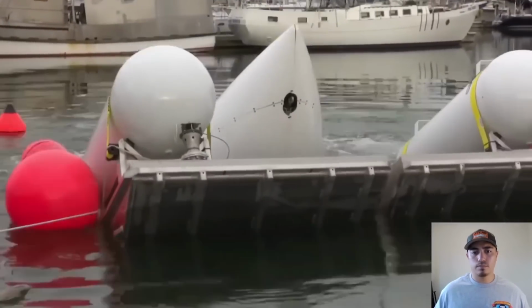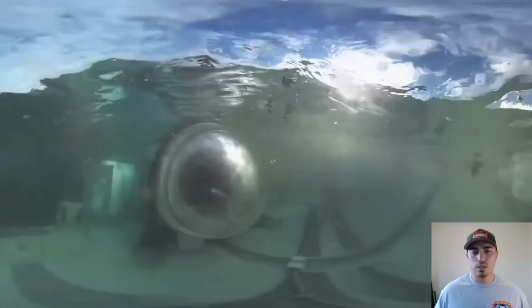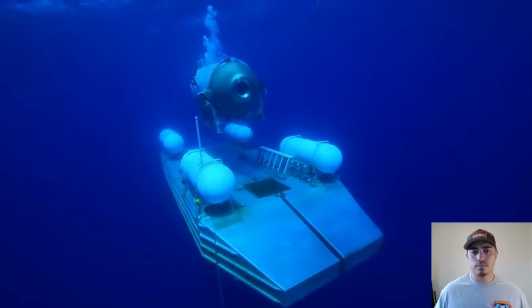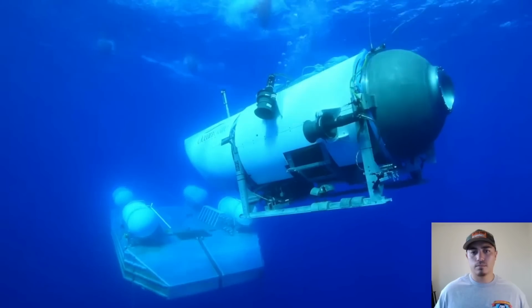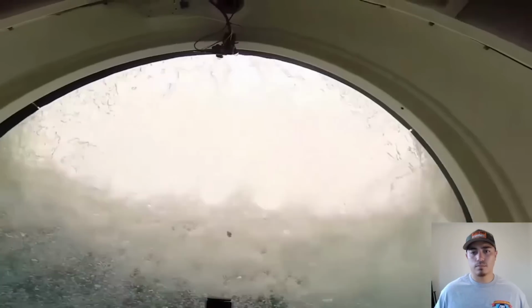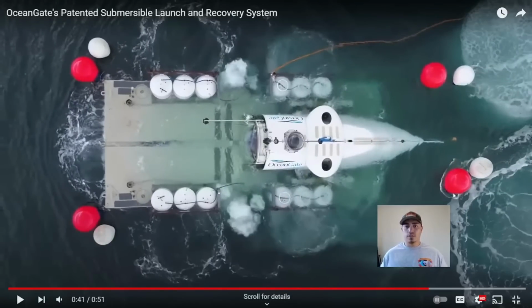We made our system on the backs of the work that was done at the Hawaii Undersea Research Lab, and we launched the sub on the platform that is towed behind the mothership. And then the submersible command module leaves the platform, does its mission, comes back to the platform, mates underwater to the platform, and then is brought to the surface. Okay, so does that make sense to everyone?